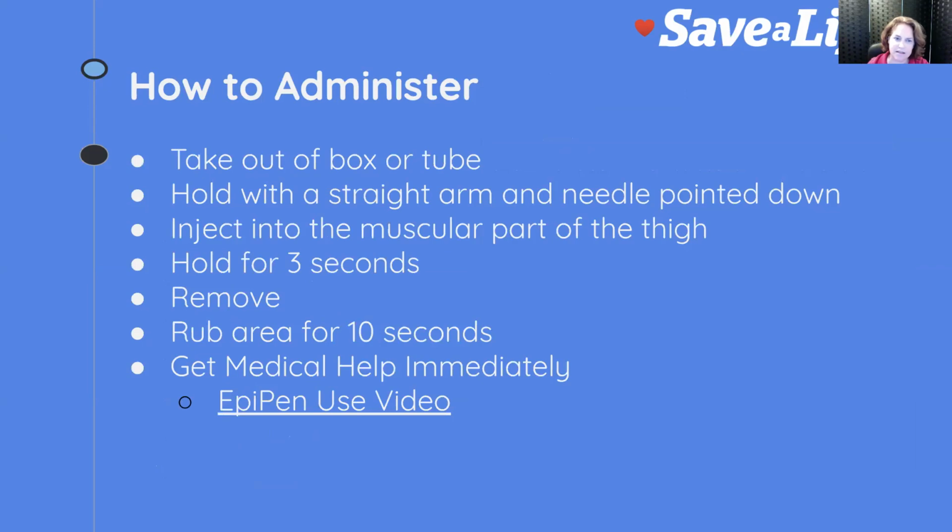So it's very easy to use. You take it out of the box or the tube, hold it with a straight arm with the needle down, and inject it into the muscular part of the upper leg or the thigh. Hold that for 3 seconds. And then when you take it off, the needle will retract up into the device, so you won't see a needle. And then rub the area for 10 seconds to help the dispersion. And the very important thing is you still need to get medical attention right away.